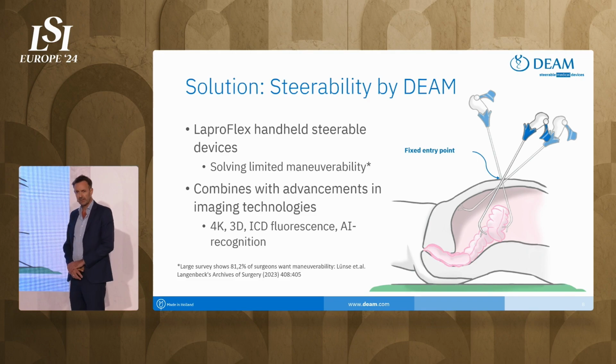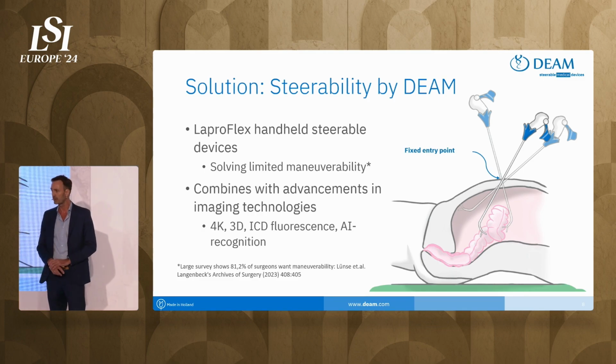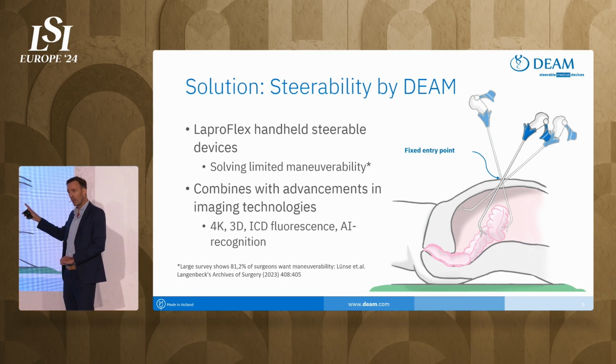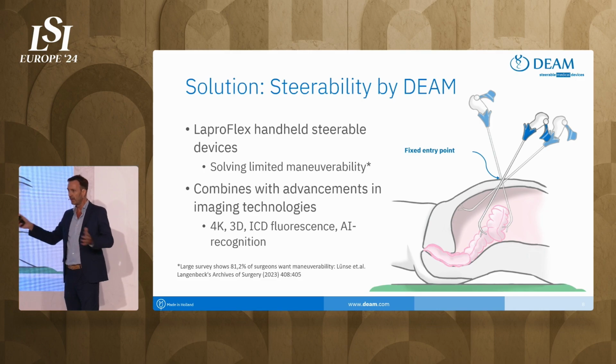We also see that a recent survey amongst German surgeons shows that 80% of the surgeons would like to have maneuverability in their instruments. And if you combine it with the advancements in imaging technologies, 4K, 3D is already on the market, ICG fluorescence, AI recognition of anatomical structures. If you see an anatomical structure better, you want to reach it better.